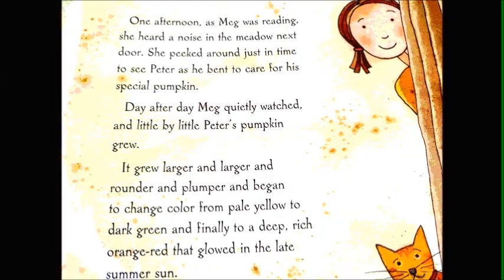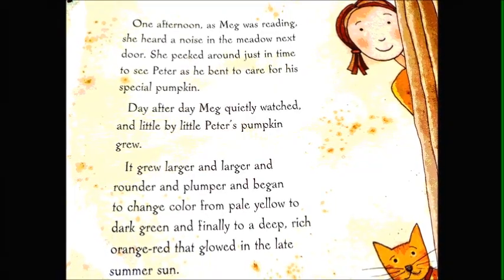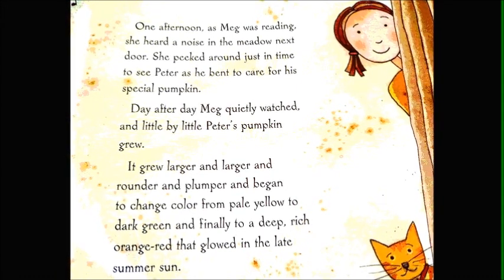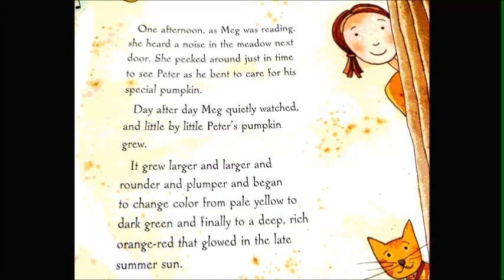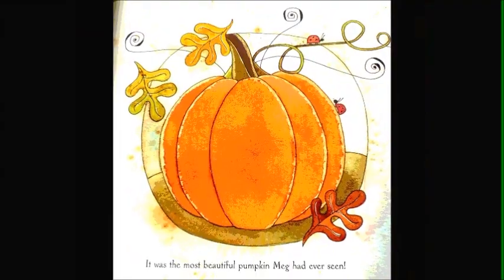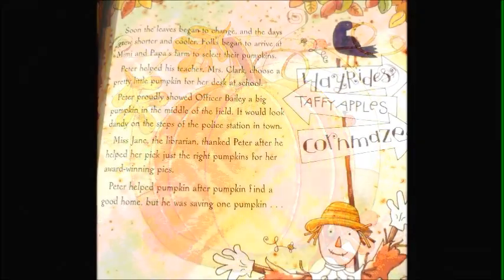Day after day, Meg quietly watched, and little by little, Peter's pumpkin grew. It grew larger and larger and rounder and plumper, and began to change color from pale yellow to dark green, and finally to a deep, rich orange red that glowed in the late summer sun. It was the most beautiful pumpkin Meg had ever seen.